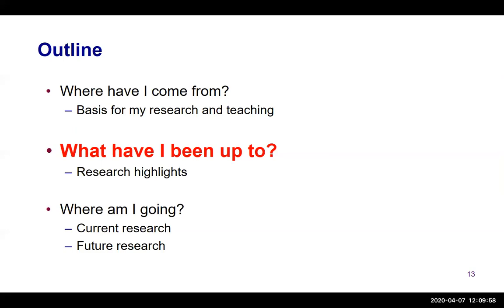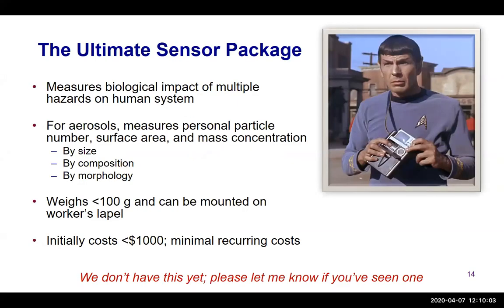So what have I been up to? We'll talk about some research highlights. Well, I've been trying to make the ultimate sensor package, which is shown here in Spock's hands. Spock has been transported down to the Wild West of the United States, or that's what it appears to be. He has his tricorder, and he's able to measure the biological impact of multiple hazards on human systems. It's like this wonderful tool that we really could use.